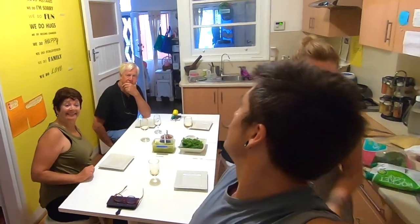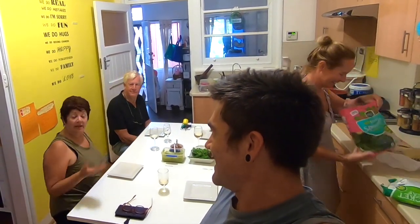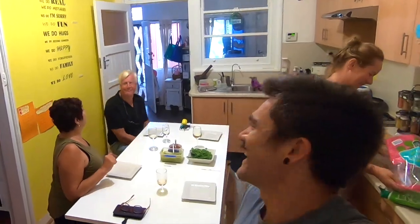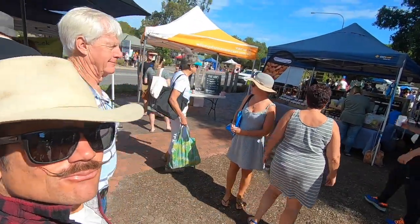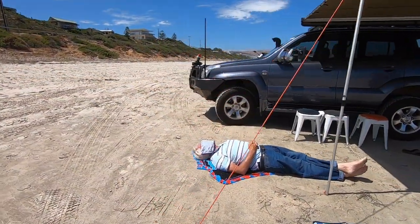We were lucky enough to have Mum and Dad come and visit us from Victoria. This is a great place to come. You can drink for free, you can eat for free, great company. Ended up making it to the Willunga Market with Mum and Dad, which is cool. Back to Aldinga. A perfect way to spend a day.